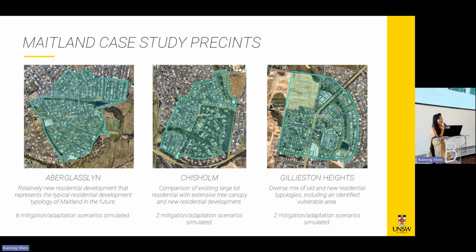The first one addresses very highly vulnerable populations: low income elderly people. The second one is a very interesting comparison between a newly established suburb and an old suburb with a very high level of greenery. And the third case study is mixed land use.